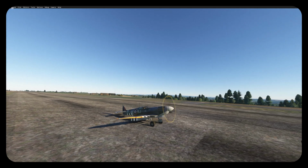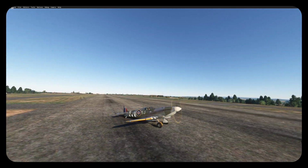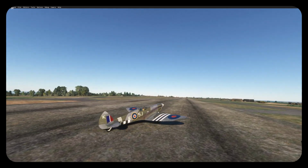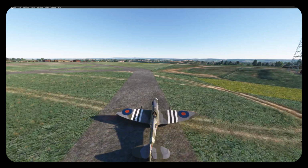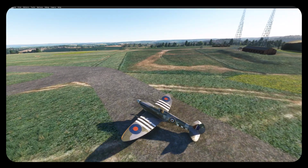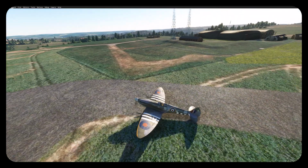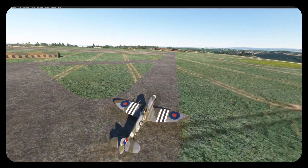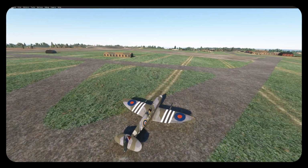RAF Bolt Head was built as a satellite station to RAF Exeter. It had two Summerfield track runways, which consisted of coconut matting laid on the fields with metal grids on top. The station was originally used for fighters of 10 and 11 Group to escort bombers. The clifftop site allowed fighters the maximum range for those sorties into France.